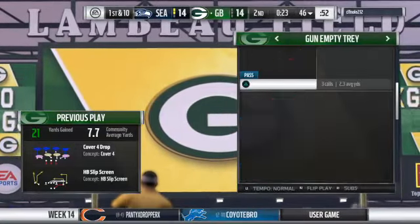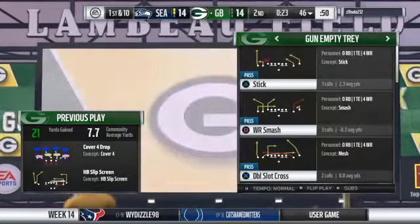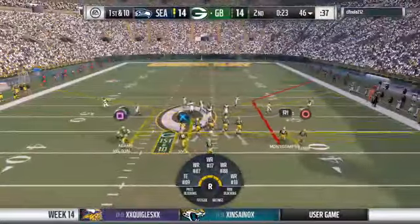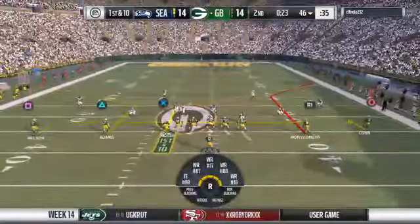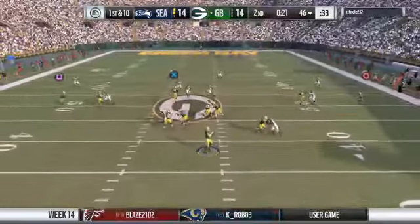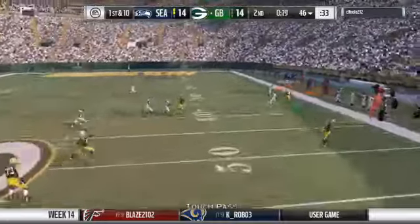And that was a beautifully executed screen pass. They let the rushers get upfield and get the escorts in front, meaning the offensive linemen, other blockers out in front, completed the pass beautifully. So now you've got all that open space with big guys leading the way.